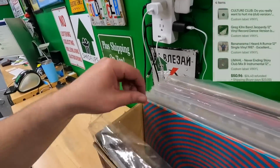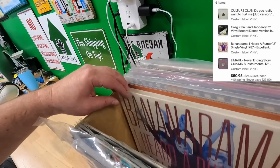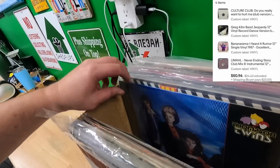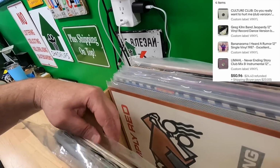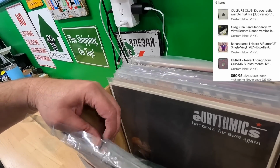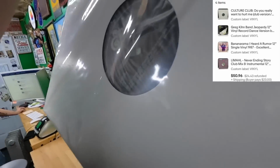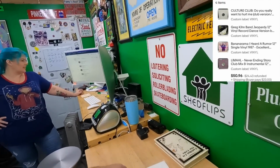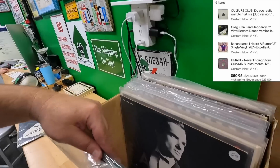All right, so we have some records. We have 6 records on 2 different orders, all going to the same buyer. It's going to be one order by the time I'm done. Culture Club, Do You Really Want to Hurt Me? Let's see. Is it here? It's a white one. Might be this one up here, because I have one that was white. It's just pure white, pretty much. Yeah, Culture Club. Greg Kihn Band, it's like a black one. I got it right here. Okay, Jeopardy. Bananarama, Real Big.